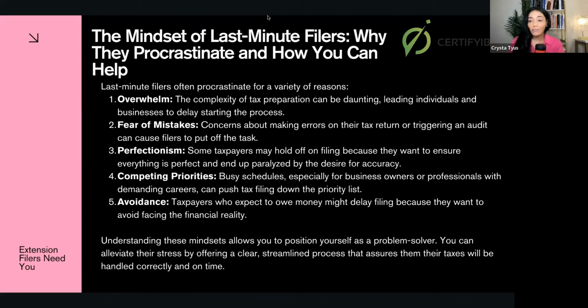This led them, the individual and the business, to delay starting the process. Maybe they fear making any mistakes on their tax return that could potentially trigger an audit. So there's quite a few, and I was surprised by this, but there's quite a few business owners that are afraid of an audit and they don't file or they file not to their best interest.